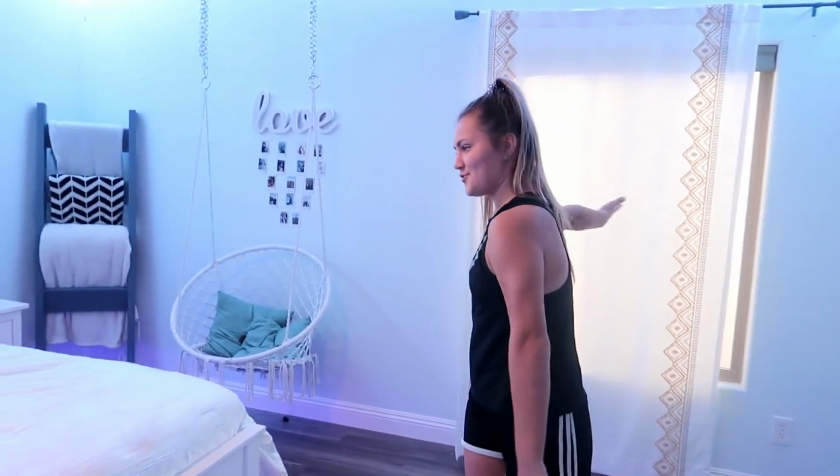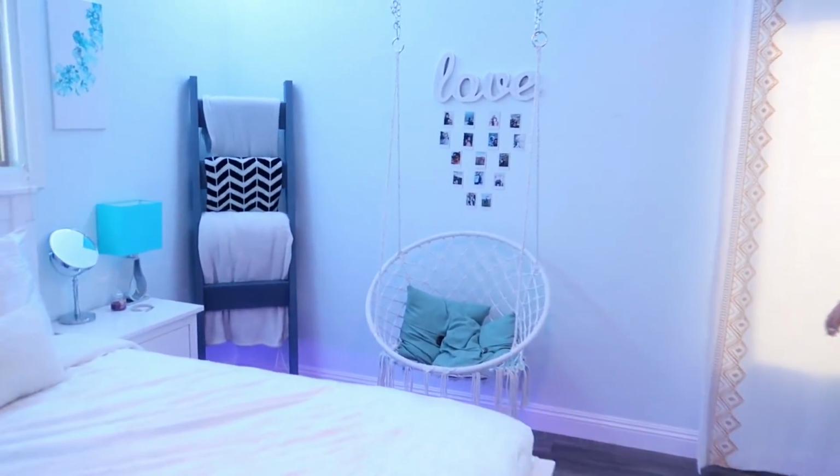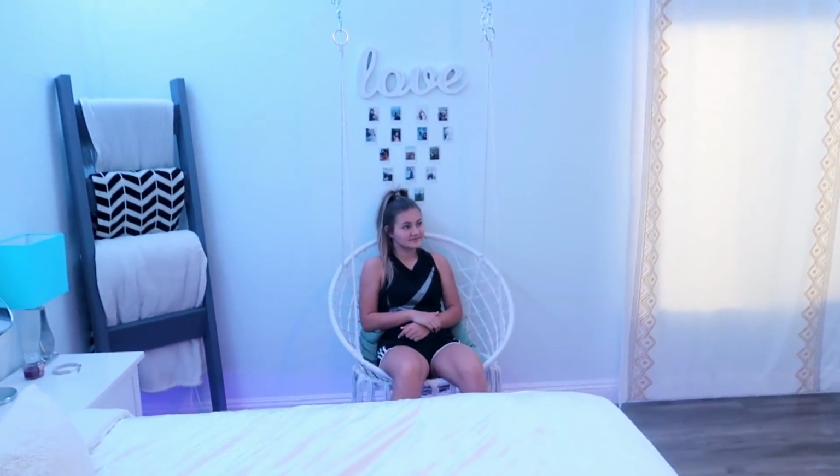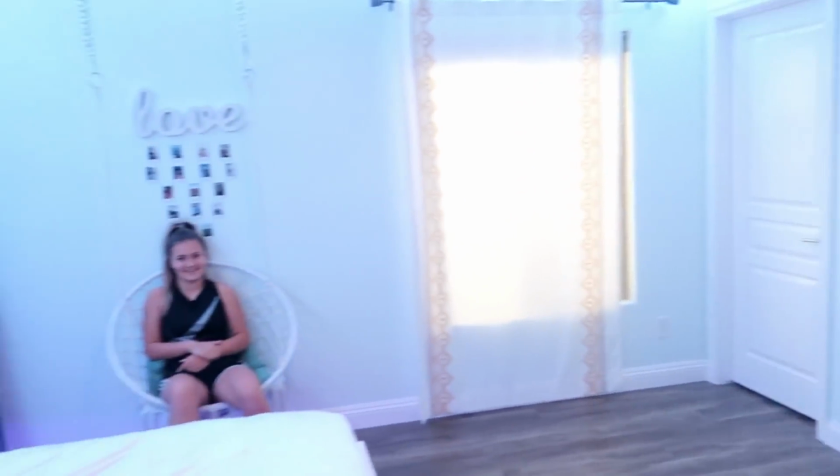Boom. So you guys, she's got her hammock swing there, which, how has that worked out? Awesome, all my friends love it. Really? Every time I walk in here and your friends are in here, they're swinging back and forth. It's actually pretty cool. Yeah.